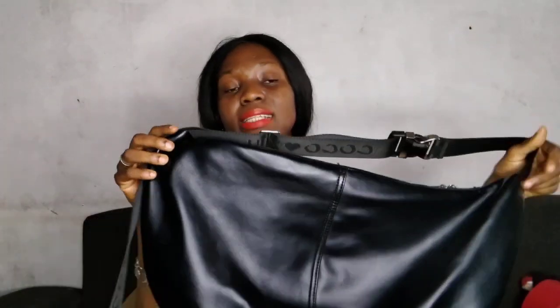The other statement piece I got, this particular bag and I saw each other and we were like, no, we're not friends. I saw it on the website and I had to choose it on the spot because what I wanted from this particular brand was sold out. So they had to give me a replacement. So I got this bag and I was like, what is this? But really, this bag is nice.